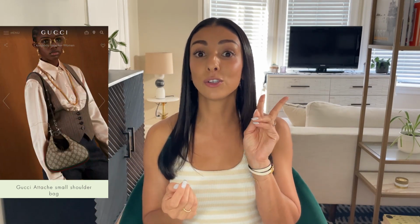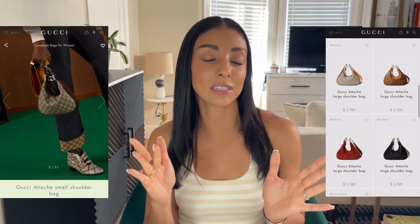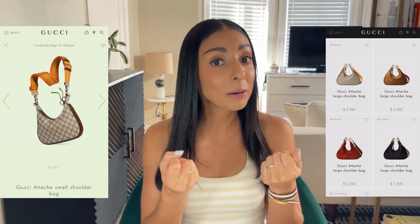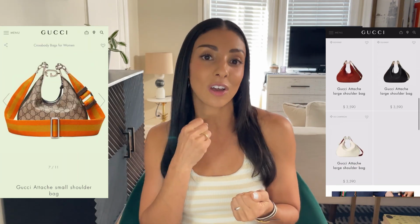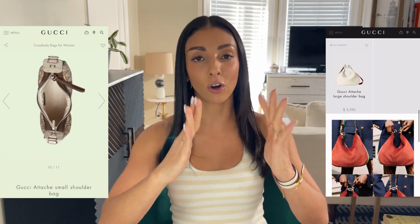So starting out with one that I think arguably had the biggest release and had a little bit of marketing behind it, I'm going to butcher how to say it, but it's the Gucci Attache bag that you can see here. They have this bag available in 2 different sizes, and it comes in a variety of different materials. So you can see that there are logo monogram printed ones, they've got suedes, they've got leathers.